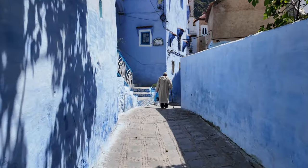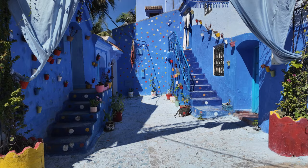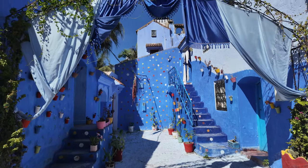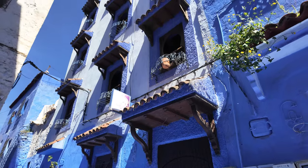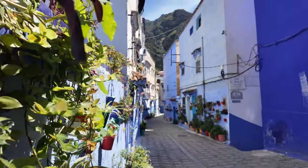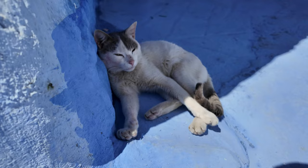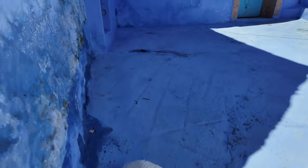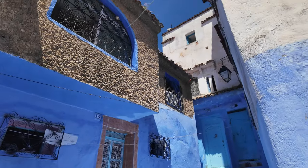Chefchaouen is a place for wandering. It's not a place with lots of must-see attractions or sights. The city itself is the site, with its winding blue alleyways, beautiful architecture, and a spectacular mountain backdrop. At times you have to pinch yourself just to make sure it isn't some big blue dream. It's no wonder that Chefchaouen is one of the most photographed places in Morocco.